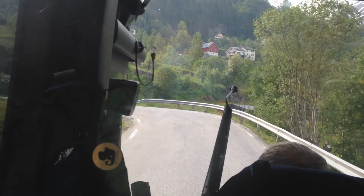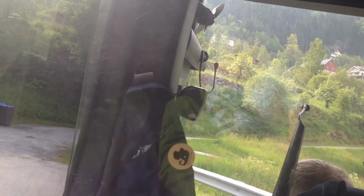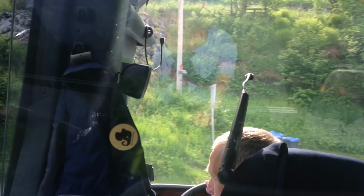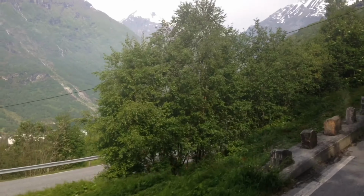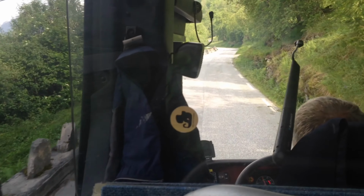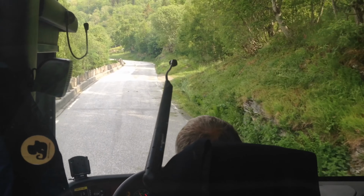Soon, we will approach the next stop after passing the Hotel Utsikten, or Hotel Bellevue. We will then stop at Flydalsjuvet, above the Flydal Canyon. From there, you have a great view back down to the fjord and your cruise ship. We will stop there for 5 minutes.